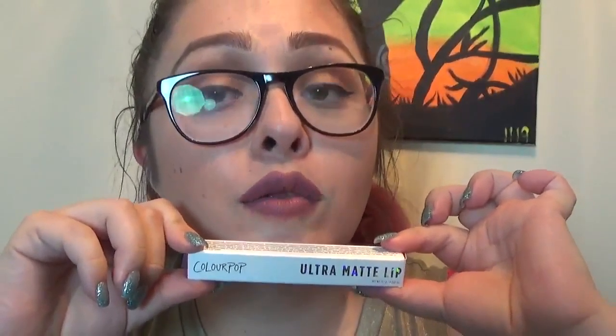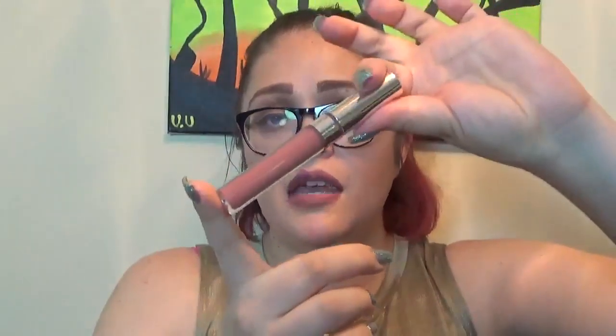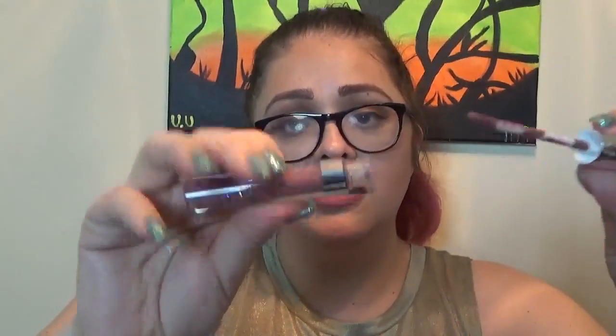Okay, so anyways, this is the ultra matte lip in the color Lumiere 2. Once again, I am wearing it. I love this color. It's like a taupey beige. It is so pretty. All the packaging and everything are the same from the first batch. And these are just so gorgeous. These are $6 and really, really comfortable.